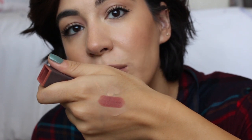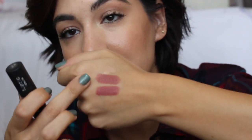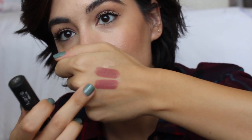This one, let's see. It's like a mid-tone brownie pink. And another one that I've been loving is NYX Eurotrash matte lipstick. This one I've been wearing every day, and it's just a little bit more pink than this is. No, where is it? This is the Eurotrash and this is Burt's Bees. And Eurotrash is just a little bit more pink than Burt's Bees.